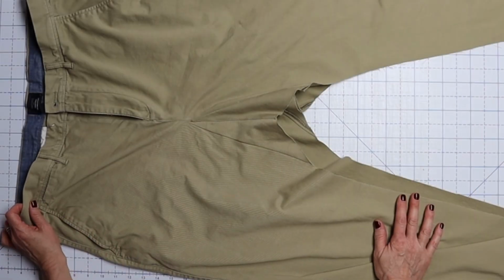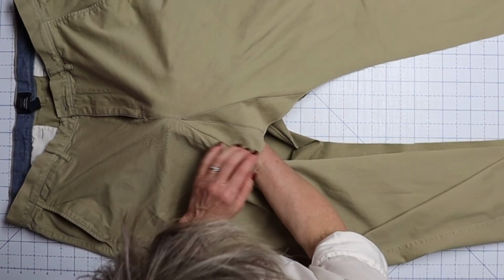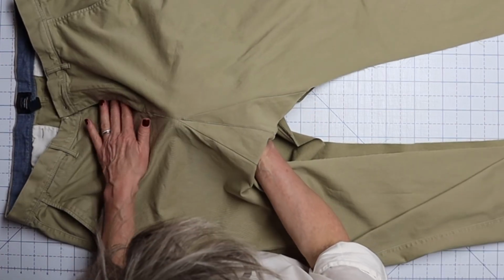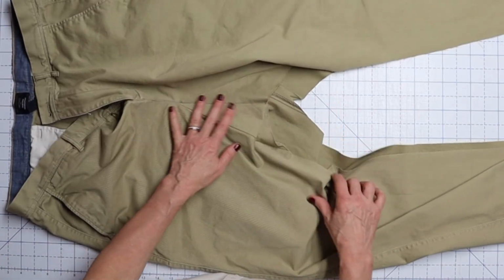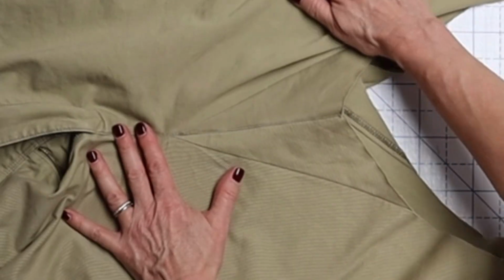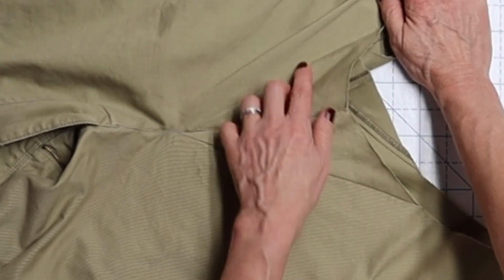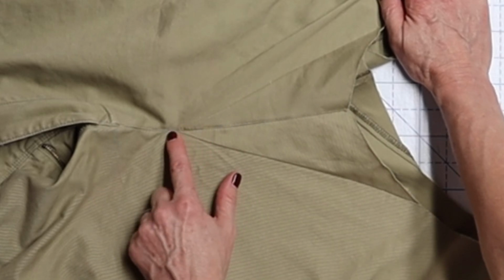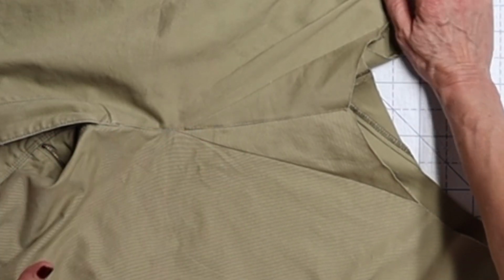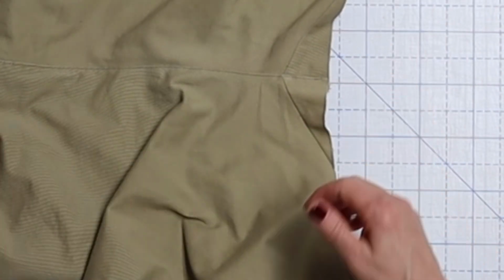Alright, so I have my crotch pieces in, and I'm pretty happy with it. I also edge stitched my seams down. Not the best edge stitching job, I will say. If you're going to try this, make sure you place your pieces when you sew them to the sides, that you make them exactly even. Otherwise, you're going to end up with something like this here where it doesn't really match up. Note to self on that one. This in the back, you can see it's a lot better.